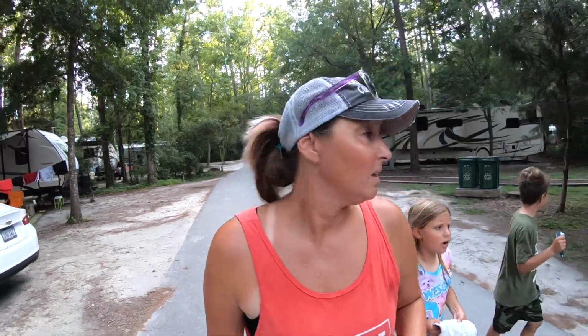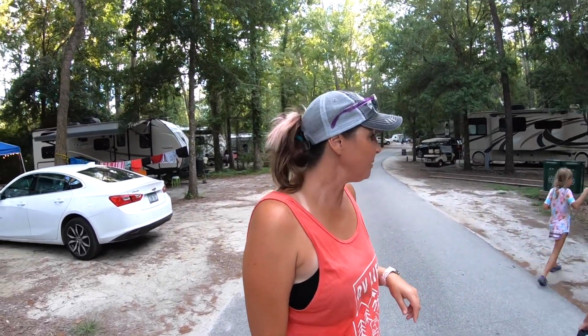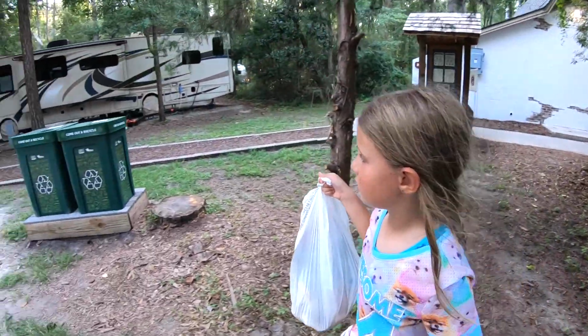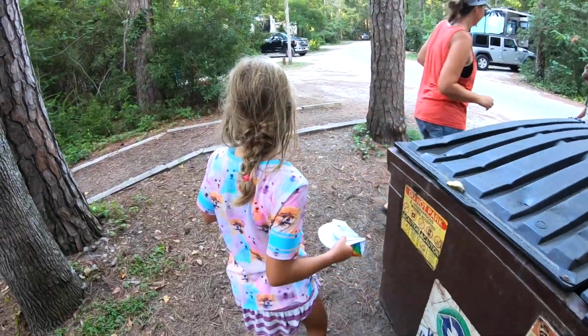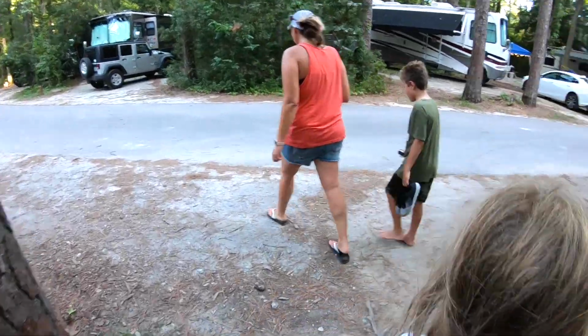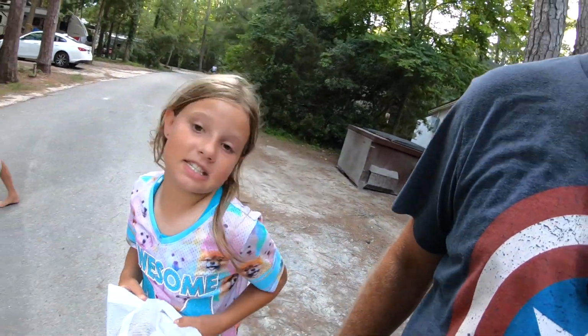Mom, I found trash in the forest. You did? Where? Over there. Go pick it up. Let's be a good citizen. Nice, good looking out. Go put it in the trash. See? Keep it wild. It's a good citizen. Good job, Trin. You did your good deed for the day. And I found my discovery of the day. Yes, you did. Good deed and discovery. High five.